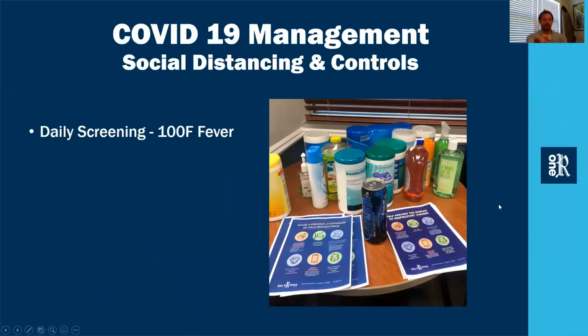So to continue operation during this pandemic, we have definitely had to implement certain social distancing measures and also controls. The first thing that most of you will be aware of or have heard about through the news is the daily screening process. So the first thing that we've started to do as we're continuing operation is to have an IR scan of our people's temperature. So we're doing condition-based inspections based off of humans. So that's exciting.